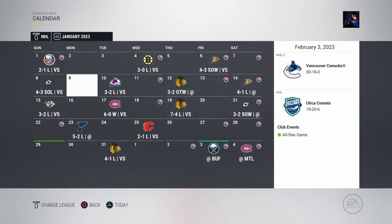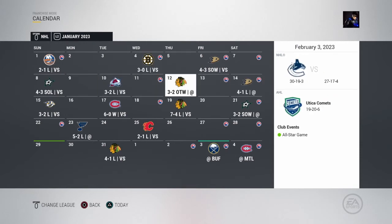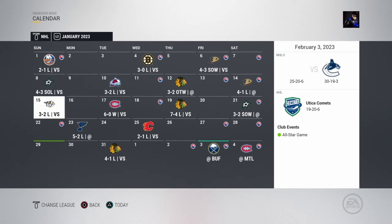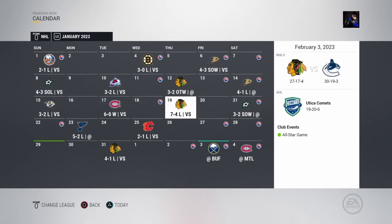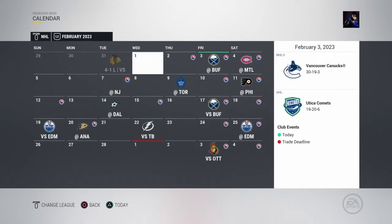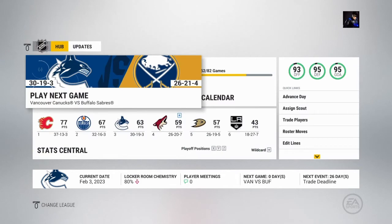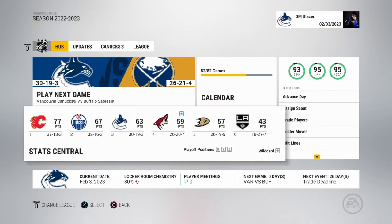Okay, so bad goaltending and offense, bad goaltending, bad offense, bad goaltending, bad offense, bad goaltending. So what the hell are we doing there, Demko? You don't want to lose your starting spot, do you? And we're in third, which is okay, but I don't want to fall below that.